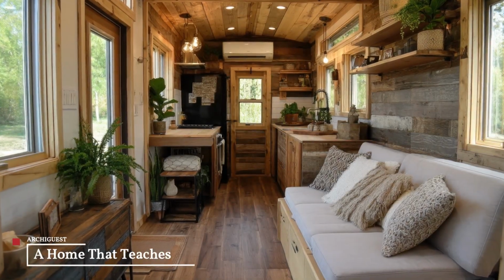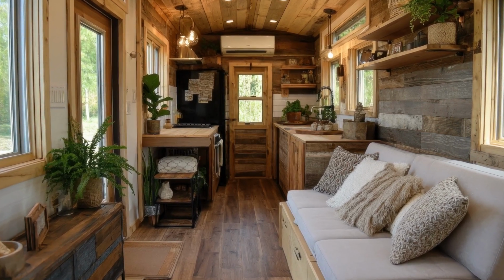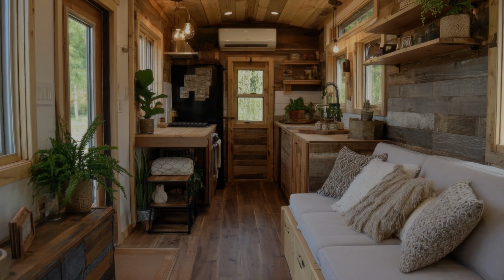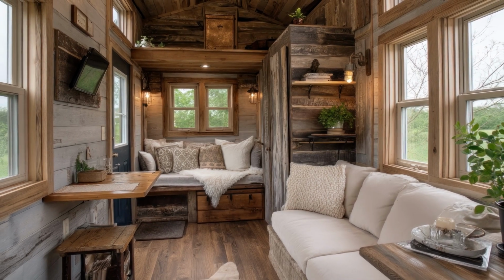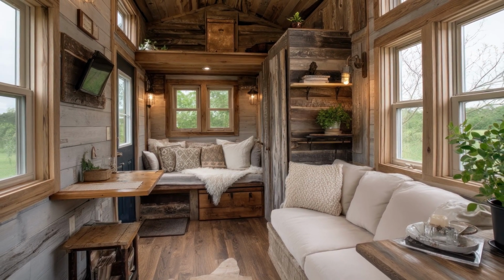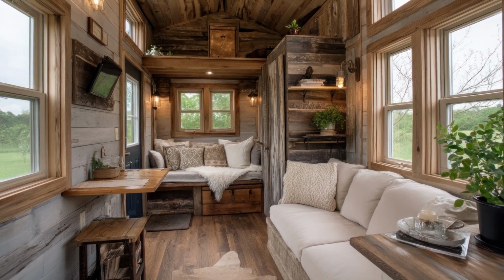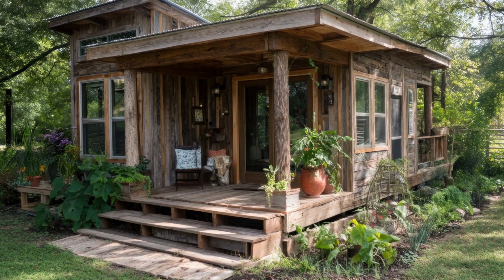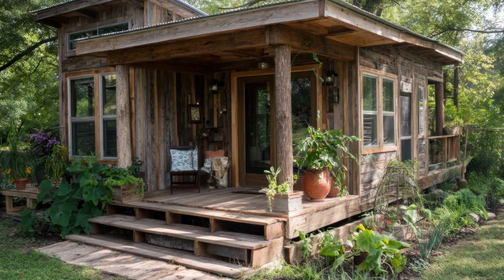This country tiny home isn't just a shelter, it's a teacher. It shows you what's enough, how to slow down, how to see beauty in routine. It invites mindfulness, rewards intention, and encourages creativity. It teaches that elegance doesn't require extravagance, and that fulfillment doesn't need square footage. In its beams and bricks, it holds lessons in gratitude and contentment. It's a quiet kind of wisdom, built into every wall.